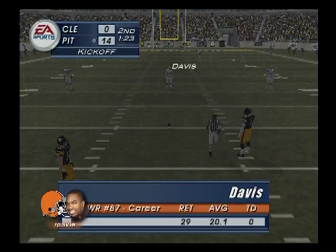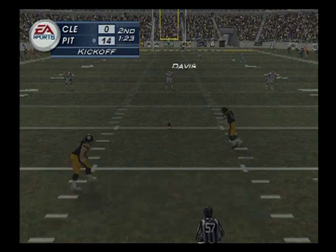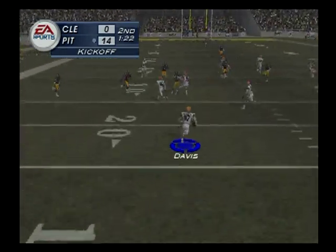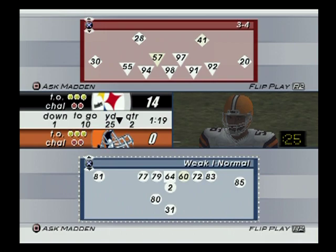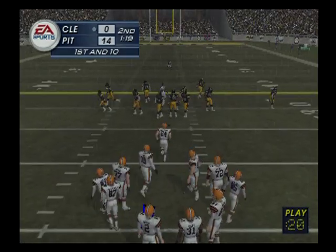As we take a look at his success returning kicks, we get ready for the kickoff. Miller will be kicking off. He gets the kick away. Davis is looking for a nice return. The Browns take over on offense at the 25-yard line. If they don't want to go into the half down by this much, they're going to need some good plays and good clock management here.